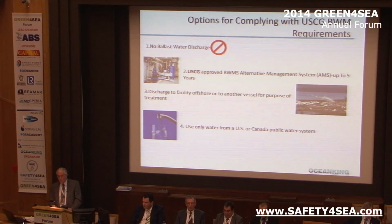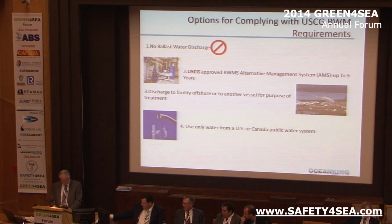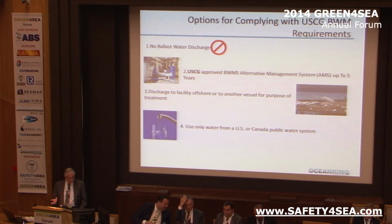There are 4 options for compliance. Either no ballast water discharge, or a vessel has to meet discharge standards by using a US Coast Guard approved AMS. As already mentioned, the US Coast Guard allows the temporary use of AMS, alternate management system. A third alternative could be the discharge either to another vessel or to an offshore facility for further treatment. And the last option is the most expensive one, to use only water from a US or a Canada public water system.